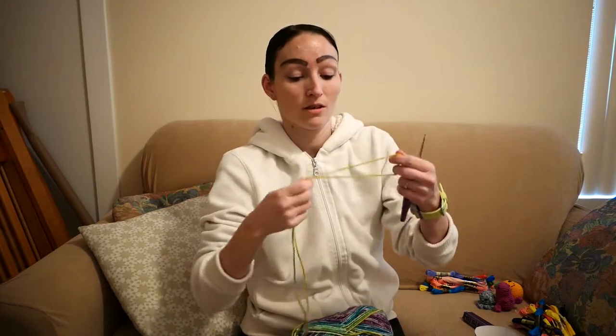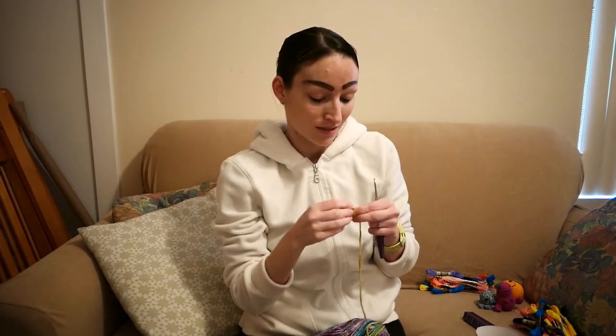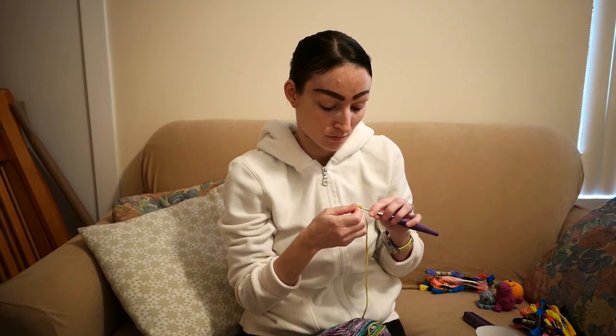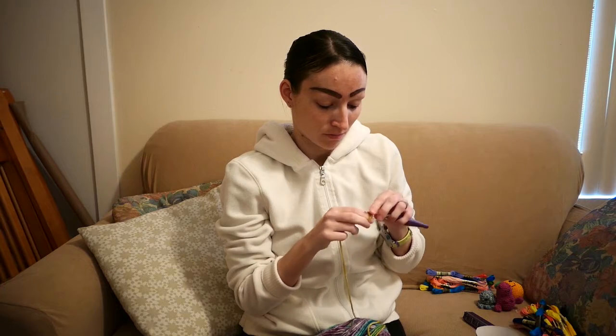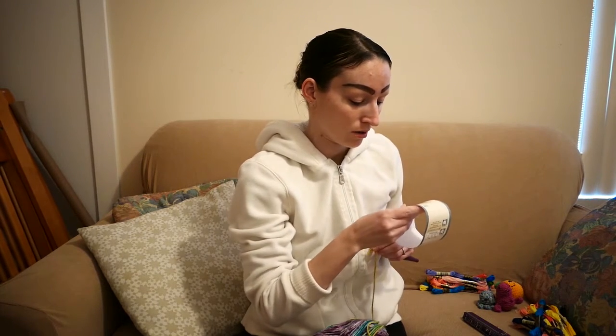Oh wow, this yarn is really thick worsted. It's so nice. I can tell it's going to be sturdy and not fall apart if you put it in the washing machine. Oh, it's so nice and soft to work with. I'm super excited. I don't think I've ever worked with Yarn Bee before.